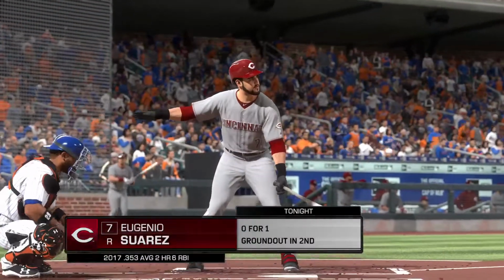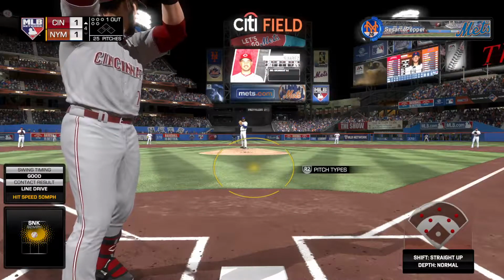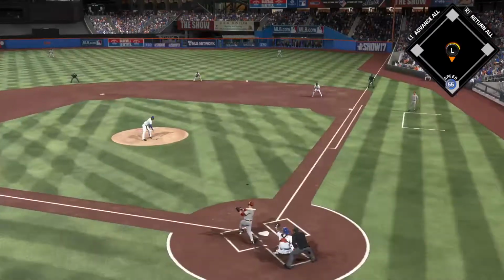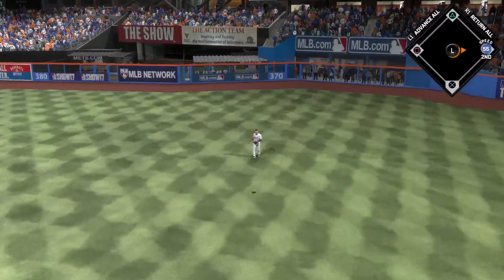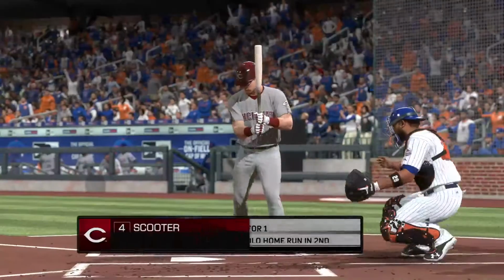Digging in for his second at-bat, Eugenio Suarez comes into this at-bat 0 for 1 in the ballgame. Ready with the first pitch. Here it comes. Lifted in the air out to right. Conforto is right there as he takes it for the second out.